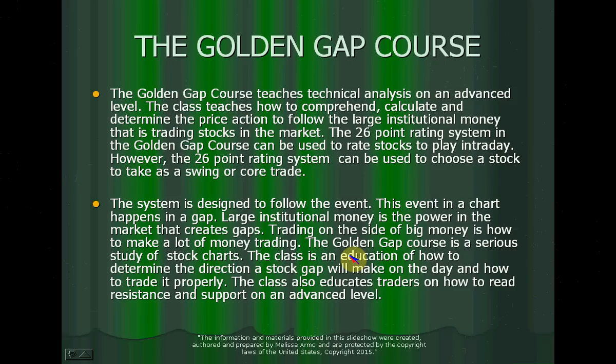So the Golden Gap course teaches technical analysis on a very advanced level. This is the name of the class I teach. The class teaches how to comprehend, calculate, and determine the price action to follow the large institutional money that is trading in stocks in the market. The 26-point rating system in the Golden Gap course can be used to rate stocks to play intraday. However, the 26-point rating system can also be used to choose a stock to take as a swing or core trade, like Netflix. And by the way, LL is lower too, because it didn't get to 26 today, and it will.